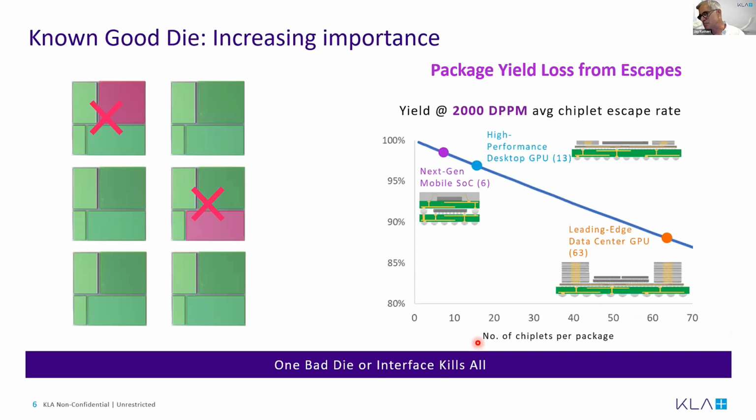This is just a simple slide we used internally to help us quantify the problem. Of course, the known good die problem is not new, but one bad die or interface during assembly can kill the whole package. And just this simple look at the trend on the graph on the right shows an increasing number of chiplets, increasing complexity and increasing cost.